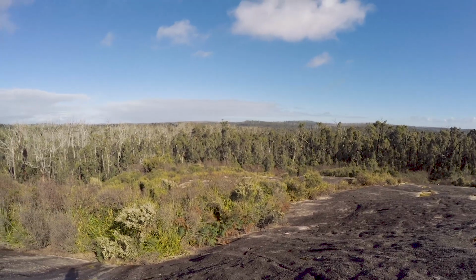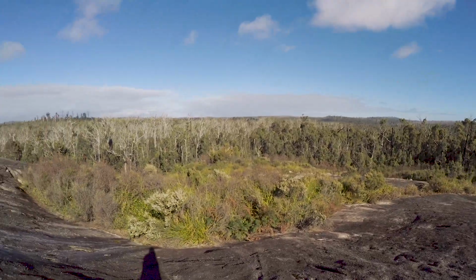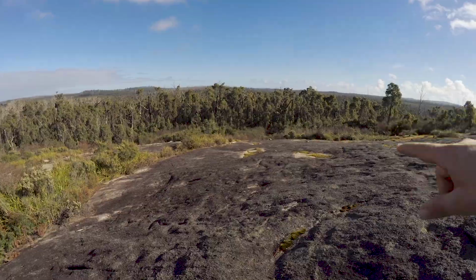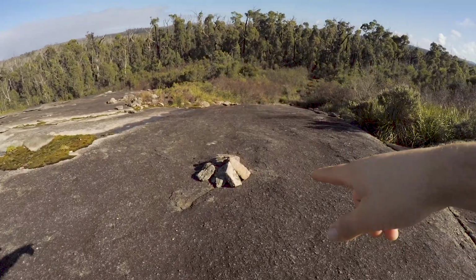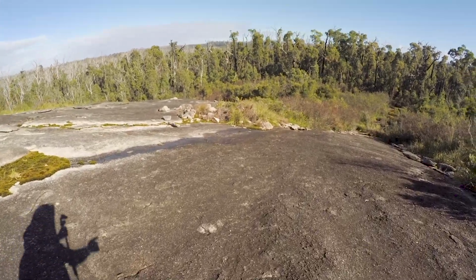Damn, where the heck? It all looks the same. Oh no. Wait, there was like some rocks. Oh yeah, there. Right, you'll know the way back because you'll see this pile of rocks. Whoever did that, thank you.